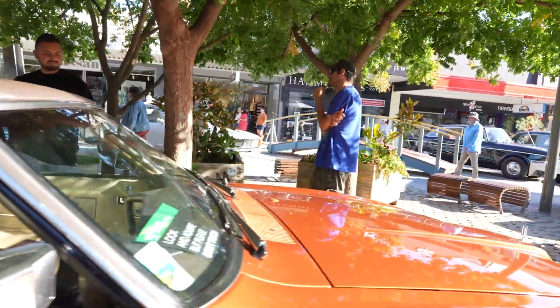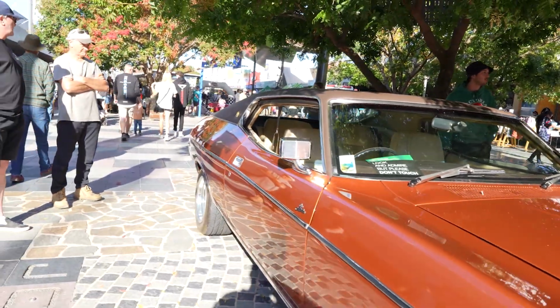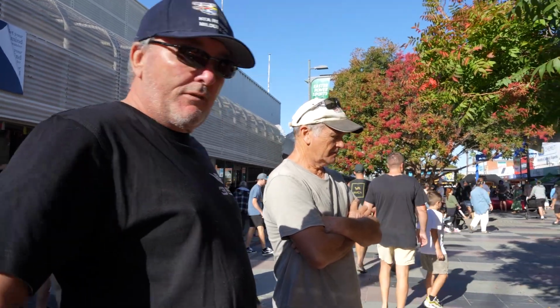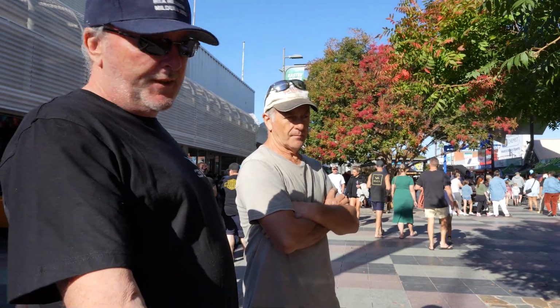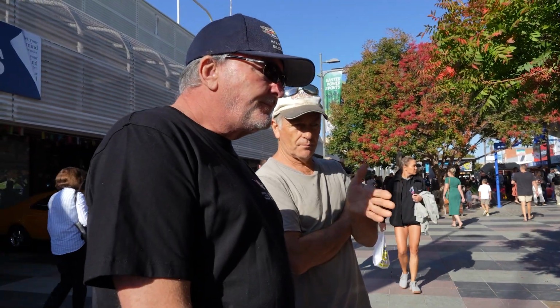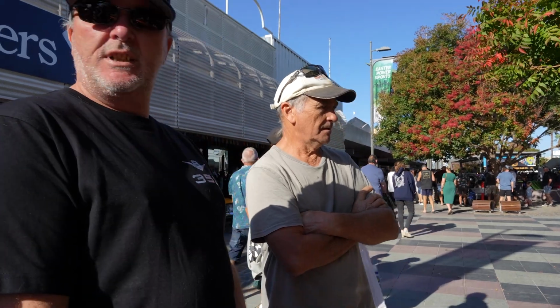You've got the original wheels or not? I have got the original wheels and hub caps at home. I've got the two different sorts, the turbines and the doggies. So I've got everything at home to bring it back to original, even right down to the gaskets, manifolds and exhaust and the whole deal. Is it the original motor? Yes. So everything's matching numbers. Wow, very good.